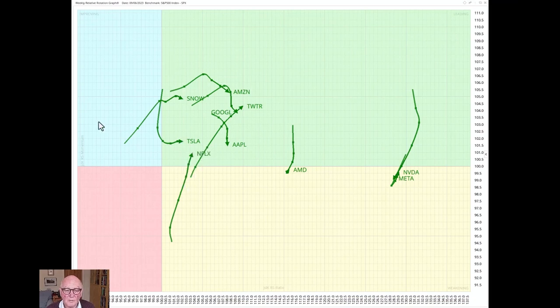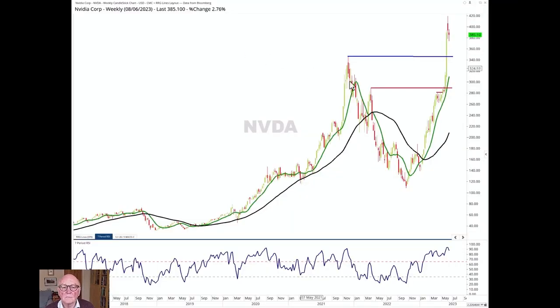So the others have moved over, so it isn't just Nvidia and Meta that are right of 100 on the JDK RS ratio with everything else to the left. They've improved a lot. The whole group has improved a lot, so it's not so concentrated on the two, but it is still concentrated on those two particular tech stocks.